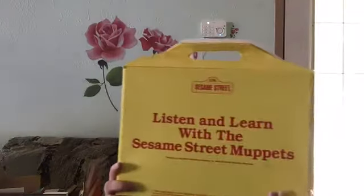I couldn't find this exact set, but I did find a vintage Big Bird cassette player. And if I ever see that in the wild, it's mine, and I probably won't sell it because I loved it. But there were a couple people selling plush Big Birds that actually had the cassette deck player in them. Awesome, I wanted it.